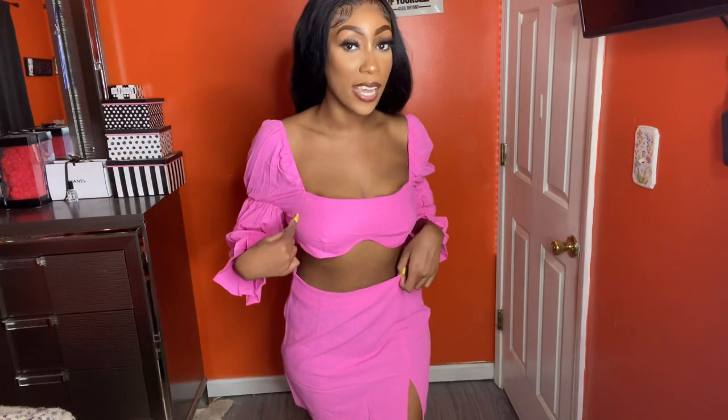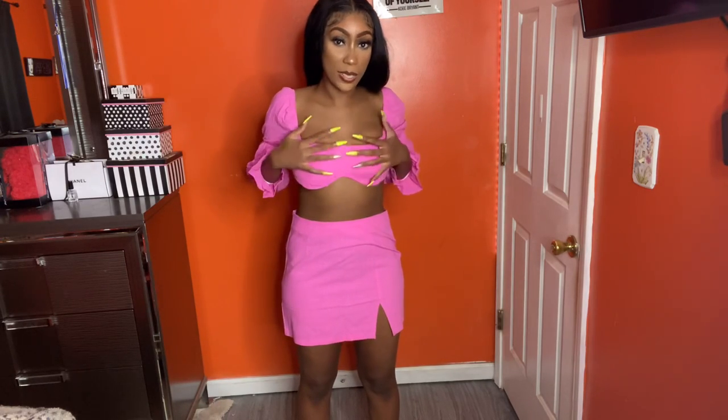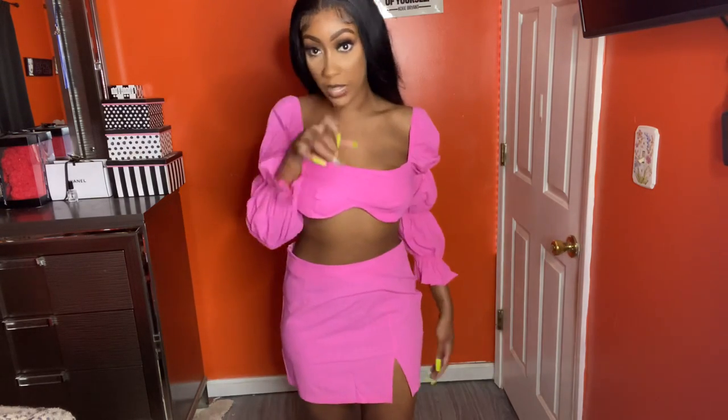Okay, so I told y'all I'm trying to get a little more pink. So this was almost kind of a set, but they're sold separately. So I got the top in a small. I kind of wish I got a medium in that. And I got the bottoms in a large, and I kind of wish I got a medium in that. But the way it fits, it's just a little weird to me in general. I don't think it would have been right even if I got a medium.